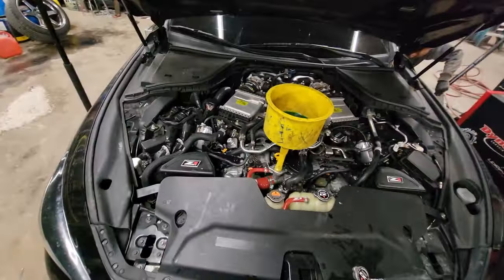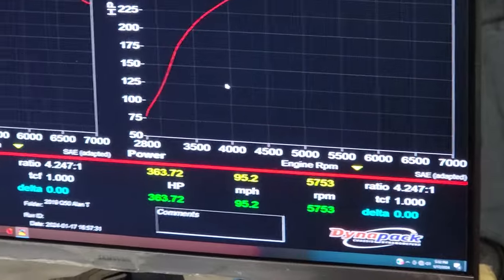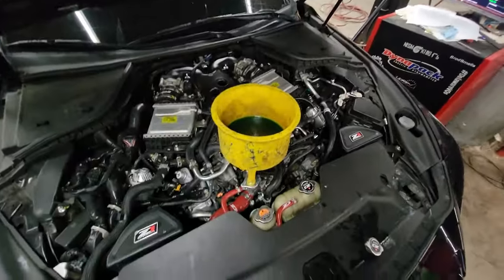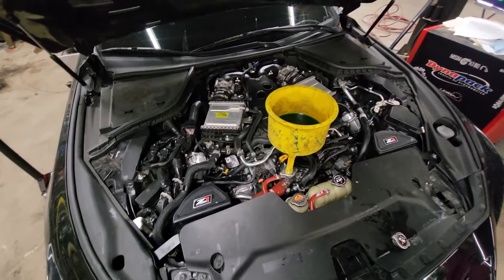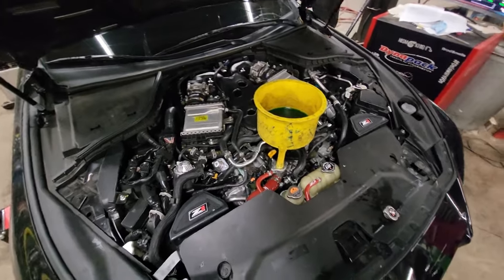Another VR, 2019. All right, so I haven't tuned it yet. I did a baseline, which is right here. 363, pretty good for a base model. But of course, it does have some very minor mods. When I opened the hood, it smelled like coolant. He said work was done to it about a week ago. You know, that's fine, normal if it smells like coolant, but not a week later, maybe the same day, the next day, that's about it.